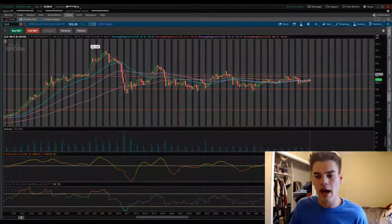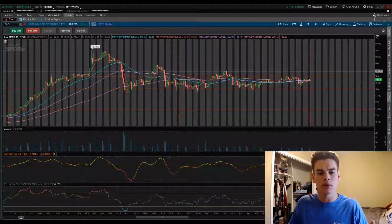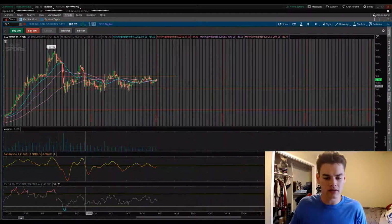If we can see a push above that level, I would be looking more towards $187 per share on GLD. And again, if we were to pull back down, I would not be too concerned, because overall this pattern, if I can zoom it out, it's a little bit easier to see.